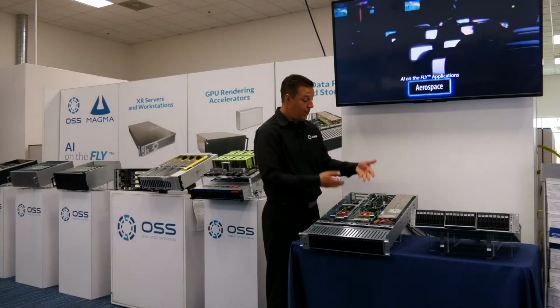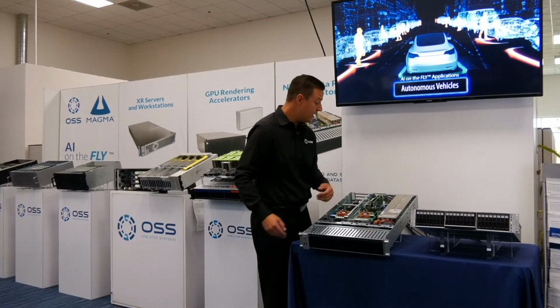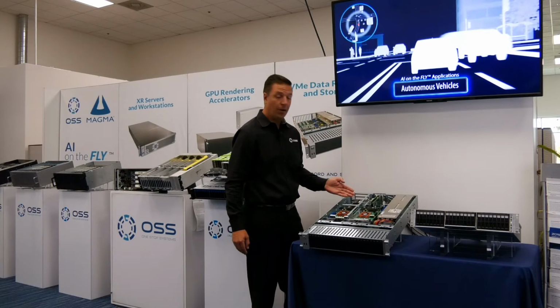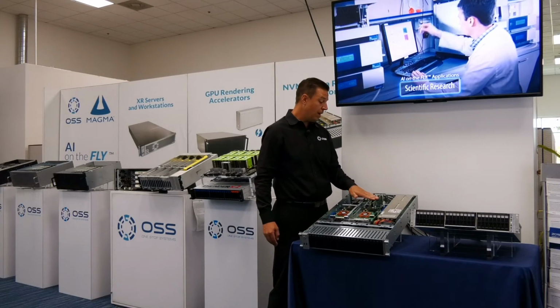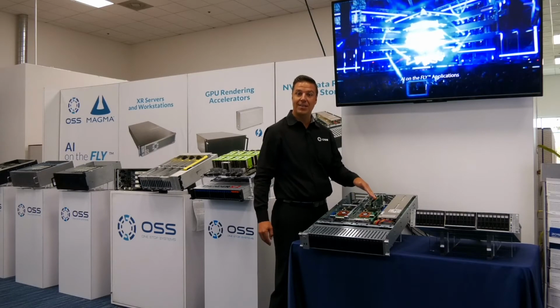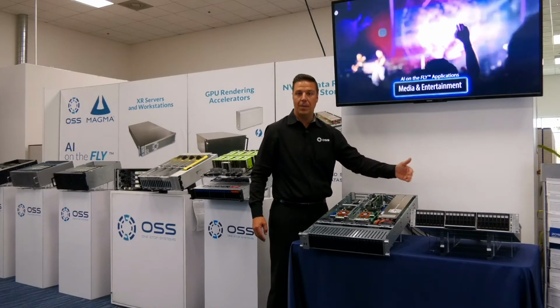We can actually cable some of those x16 slots to feed the Gen 4 drives to get maximum performance. We can support 100 gig or 200 gig network interface cards, or we can use the One Stop Systems Gen 4 x16 cabled PCI Express bus extenders to go out and talk to expansion systems.